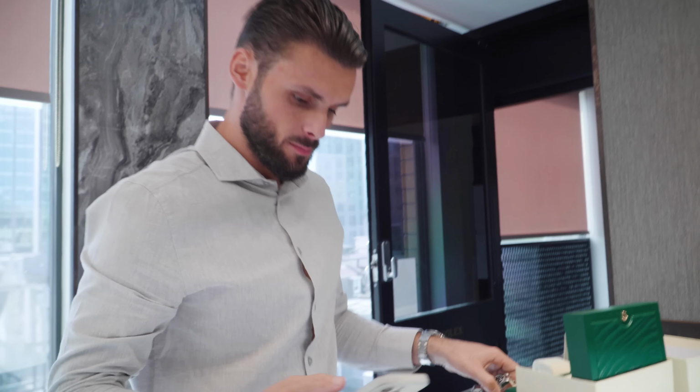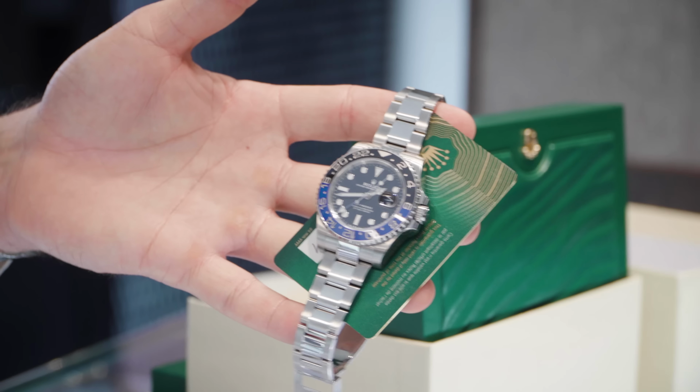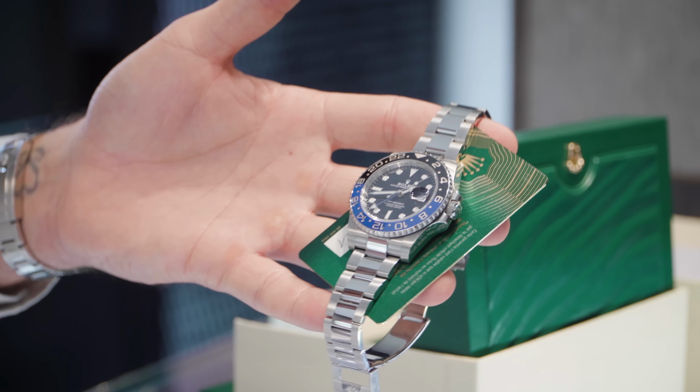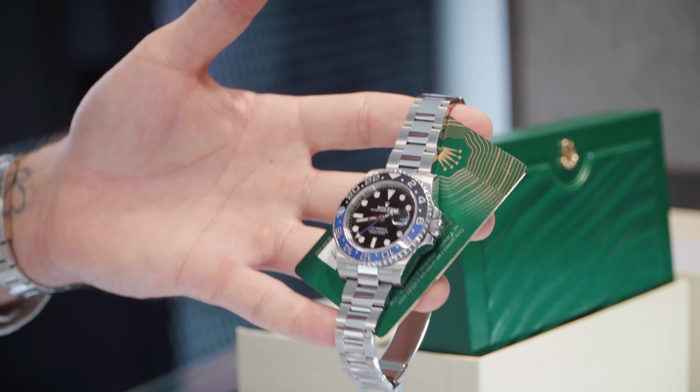Have a new arrival, just brought this in, just logging it as we speak. 2021 Batman GMT Master 2. Fresh condition. Just logging it now on the app, and then we'll be putting it out there. It's been a good month for GMTs, especially for root beers. We've done a lot of root beers this month.